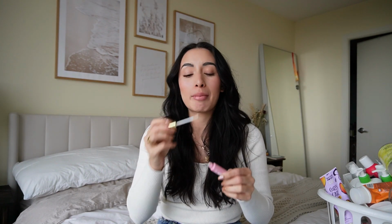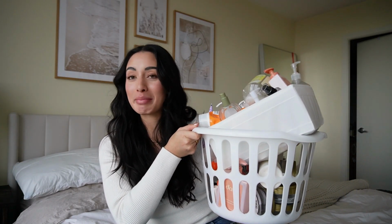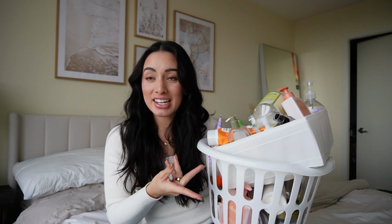Trash products, empty products, whatever you want to call them, products that I finished. That is all of the hair care. Let's move on to body care because you're gonna think we're ridiculous. We've got a lot of them and this is a little embarrassing. This was all under my sink and I just need to get rid of them at this point, so that is why we are doing this video, you and me, right now.